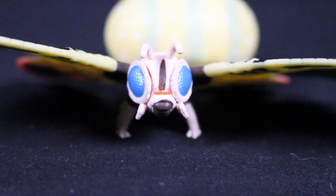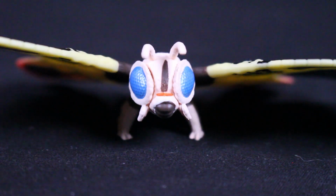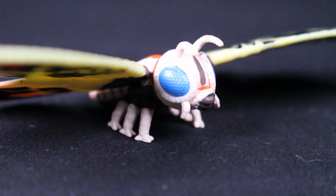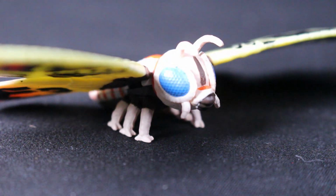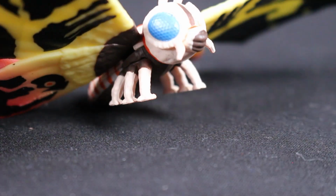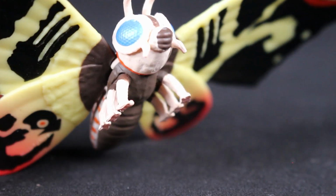Having some light on it kind of gives it a little reflection too. Very cool. All right, and what else do we have here? We're still looking at Mothra. We've got articulation.